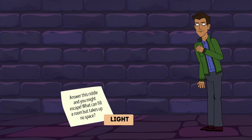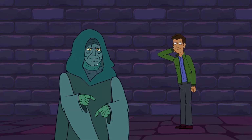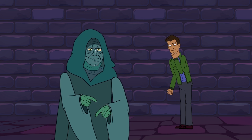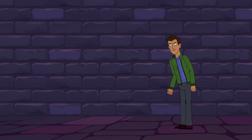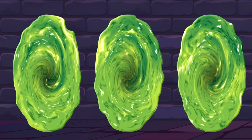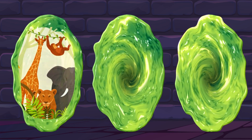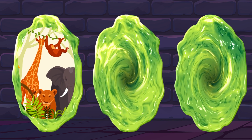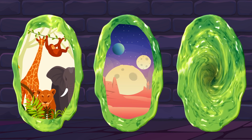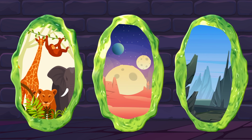Even though Thunderbolt Titan answered the riddle correctly, nothing happened. The villain had tricked him. He had to do something, so he used his superpowers to open 3 portals for himself. However, he didn't have great control over his magical portal power yet. So, all the portals led to tricky places. The first one opened to a jungle full of all kinds of wild animals. The second one opened into the middle of a desert planet, and the third one opened to the edge of a steep, rocky hill. Which one should he choose?